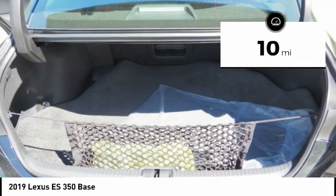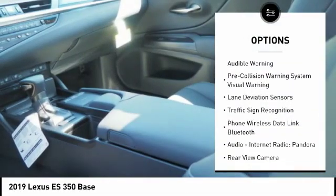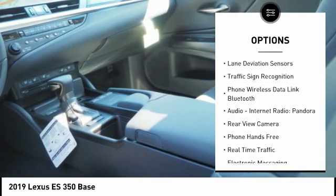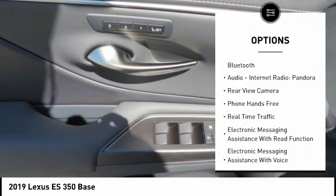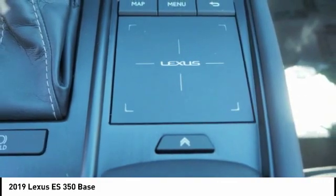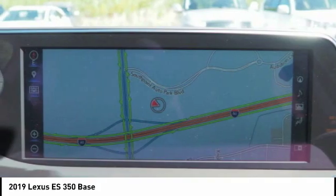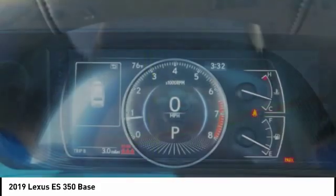Here are some of this vehicle's great options: stability control, autonomous braking, traction control, airbags, front knee, trip computer, audio, internet radio, Pandora, power brakes, clock, child safety locks, tachometer. Wouldn't you look great in this vehicle? Stop in today and see for yourself.